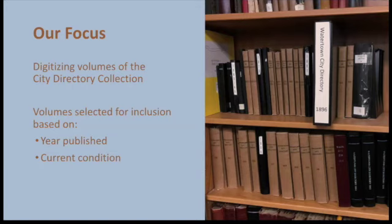So we wanted to focus on our earliest years and have them digitized to increase access while also keeping the current condition in play for what we have on our shelves. We see these used heavily, and the more people learn about the content of a city directory, the more that increases.